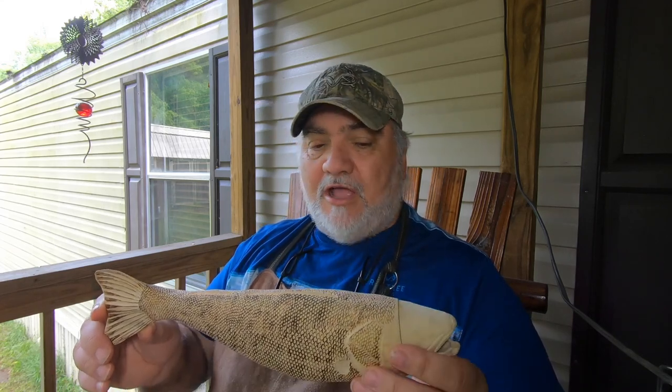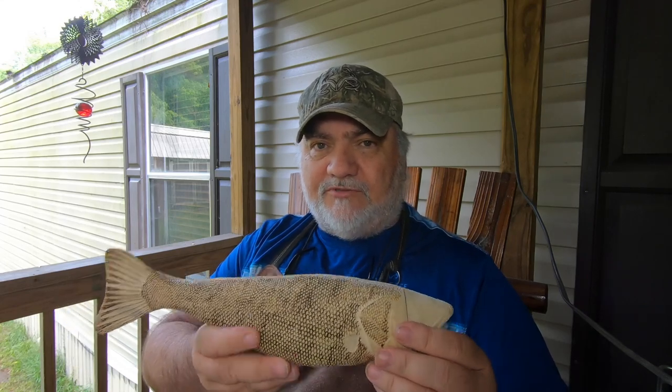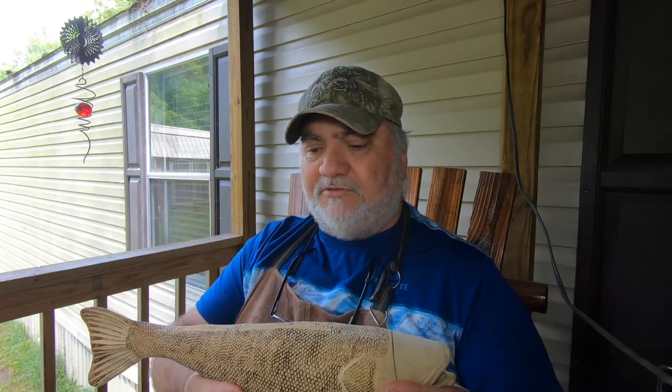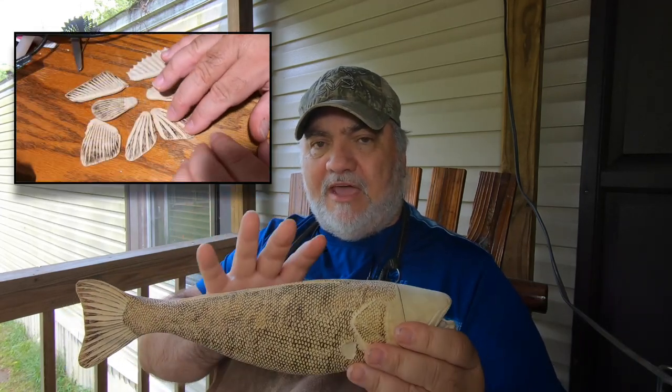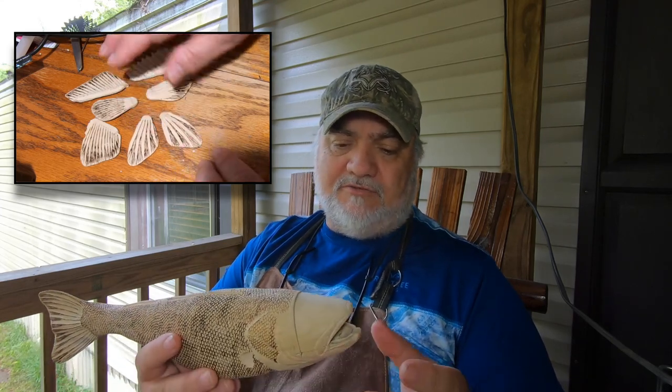But anyway, I'm gonna stop here for today. I think it's running a little bit long, so I'm gonna stop. I got the tail detail done. All the fins are detailed in. I was gonna mount them in this part, but I think I'm going to wait. Like I said, it's running long.